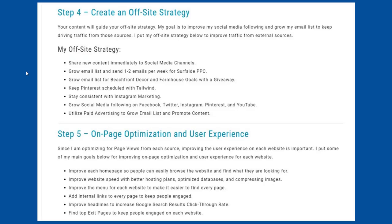So now step 4 and 5 is going to be to create an offsite strategy and using on-page optimization and improving the user experience on my websites. So my offsite strategy is to make sure I'm sharing new content immediately to social media, growing my email list for Surfside PPC and sending 1 to 2 emails per week.